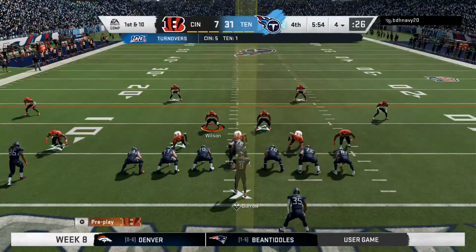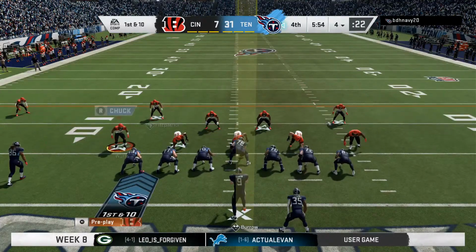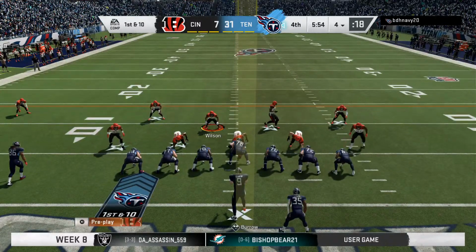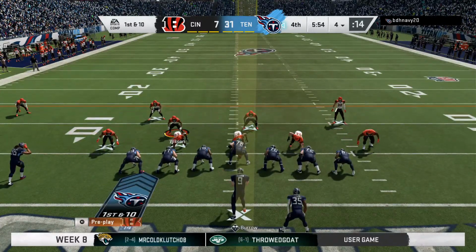The Titans offense set to begin the drive. Now, that turnover might just about do it here. 4th quarter, the lead that you've got, they can just run the football, run the clock. You're exactly right. They played smart, couple of 1st downs, and this one should just about be over.